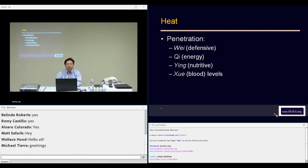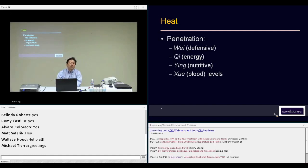If the heat is mostly at the wei or defensive level, generally speaking, it's at a very early stage. In this case, heat is mostly at the exterior, so not that different from exterior heat or wind heat. But as it goes farther and deeper, you will go to the qi level, then the nutritive level, and also the blood level. When the heat gets to the nutritive and blood level, generally speaking, it's going to be quite serious. At that point, the heat has damaged a lot of the internal organs or the body. So it becomes a lot more serious, and you need to take it much more seriously and correct the disease much faster.